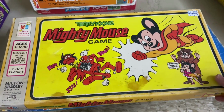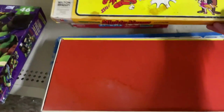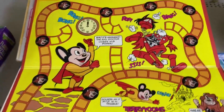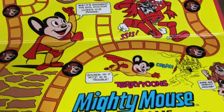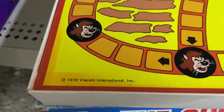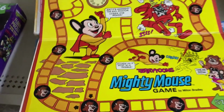And another game that should be for people of a certain age, i.e. me. I do not remember the Mighty Mouse game, but check out the art on these. This is awesome. This would have looked great on my wall. And it's copyright 1978, so I would have been 8 years old. I totally would have been playing this, but I do not remember this one.